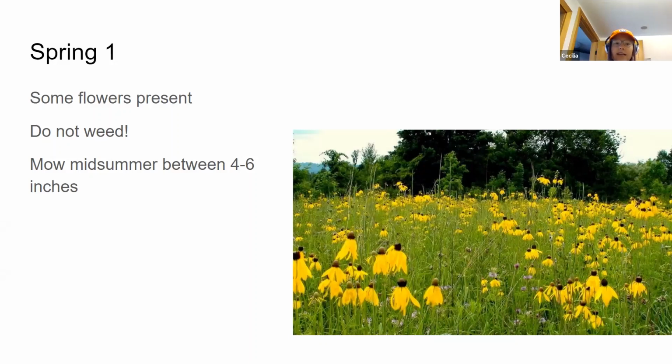And the only thing that you need to do that spring is to absolutely not weed the garden and just mow between 4 to 6 inches high in the middle of the summer. And that should be in the June to July period. I believe it's June 20th to July 10th. And that's going to make sure that any pollinators that you've already started to attract are going to be protected.